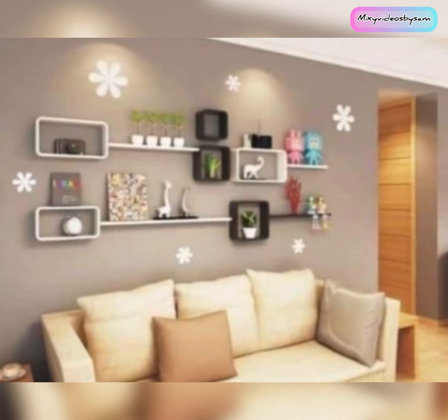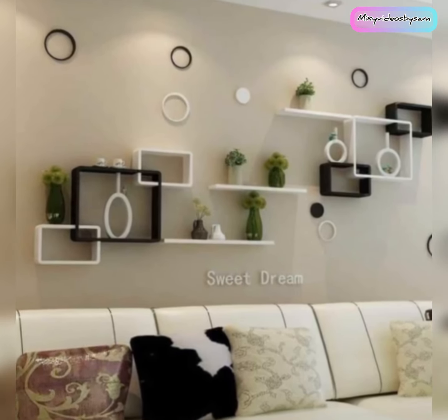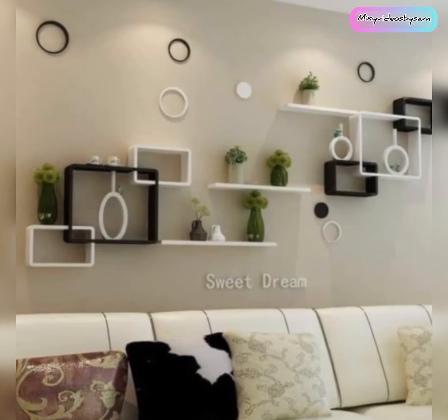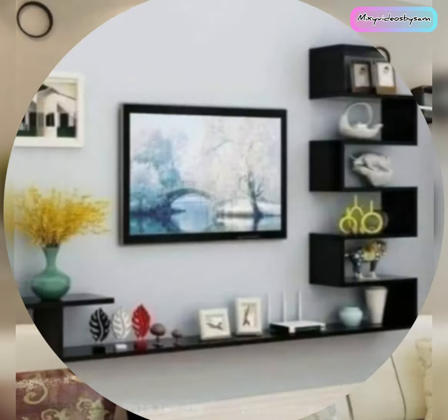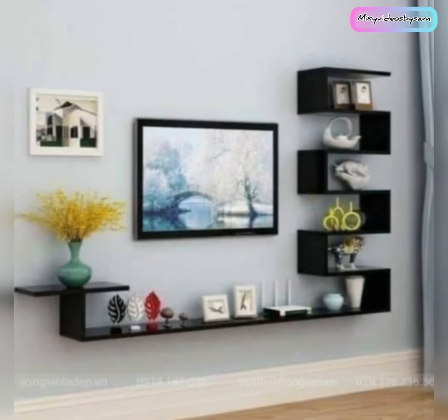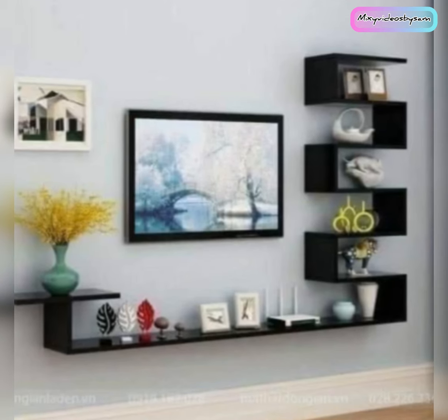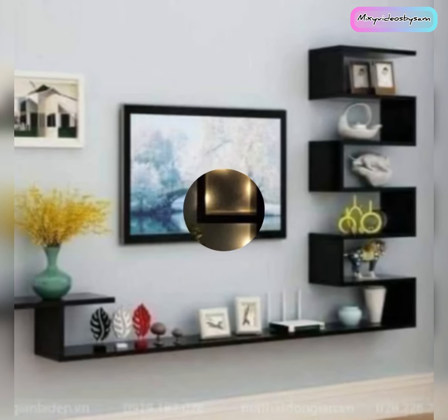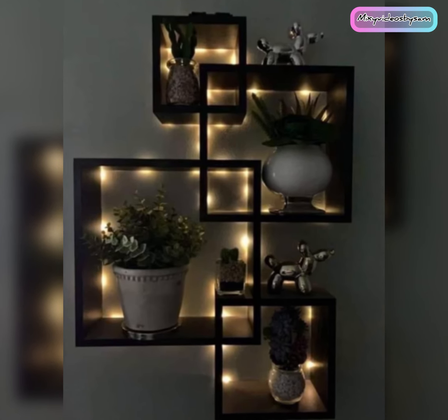Zigzag shelves are a fun and creative design choice. Cut wooden boards into angled shapes and mount them in a zigzag pattern across your wall. This adds visual interest and works especially well in kids' rooms or play areas. For a more advanced project, you can build floating shelves with built-in LED lights.